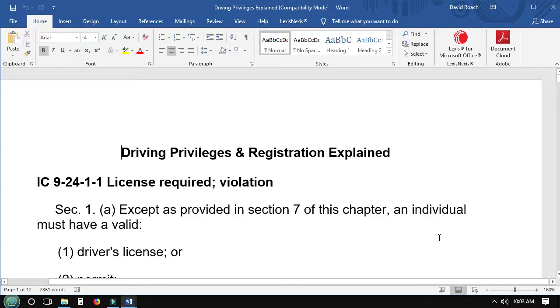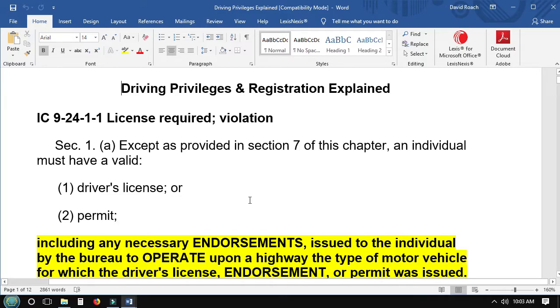I know in some of the other videos I put up you could hardly see the screen because I was recording from a camera, recording the screen from a camera. Now I've figured out how to record from the computer screen itself, and we're going to go back over this and show you guys how this works on who's supposed to have a driver's license and who isn't.